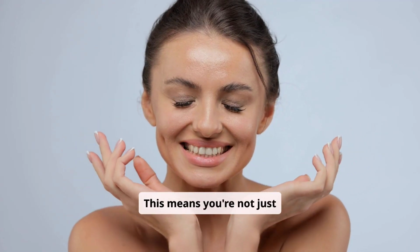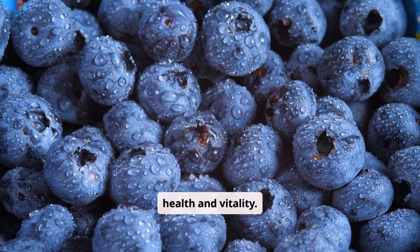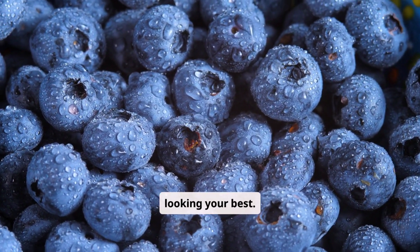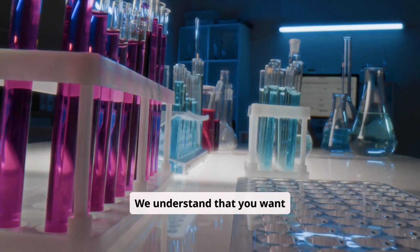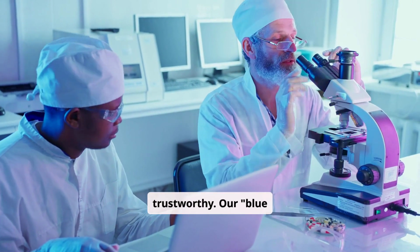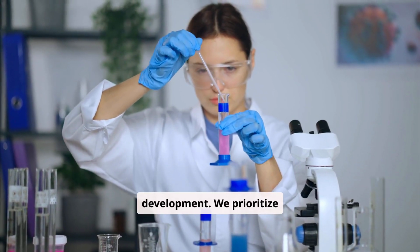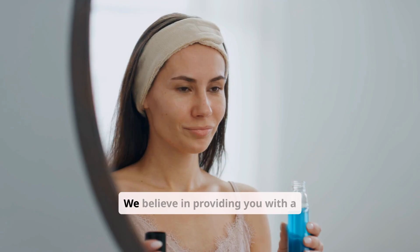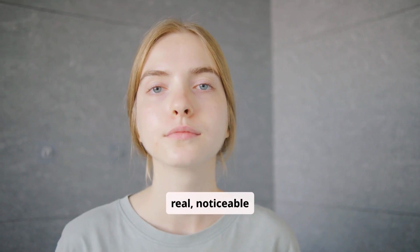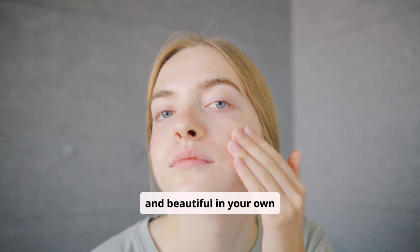This means you're not just investing in your skin. You're investing in your overall health and vitality. It's a truly comprehensive solution for feeling and looking your best. We understand that you want solutions that are not only effective, but also trustworthy. Our blue antioxidant is backed by careful research and development. We prioritize purity and potency. We believe in providing you with a product that delivers real, noticeable results. Our goal is to empower you to feel confident and beautiful in your own skin.